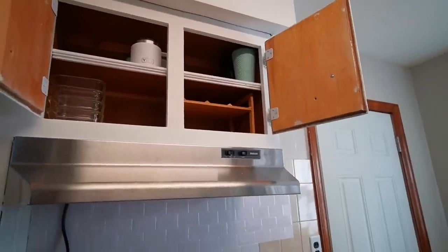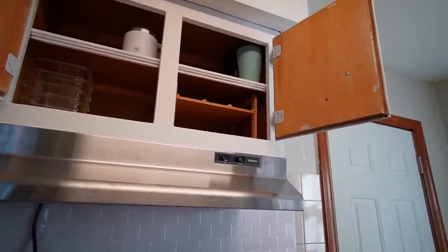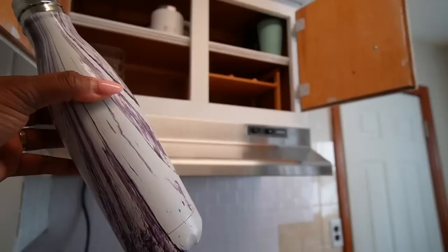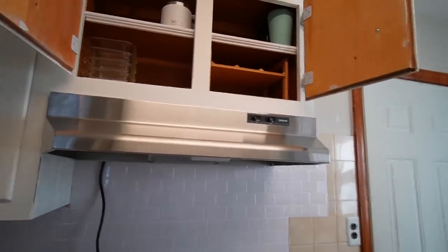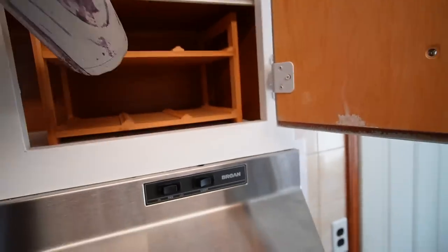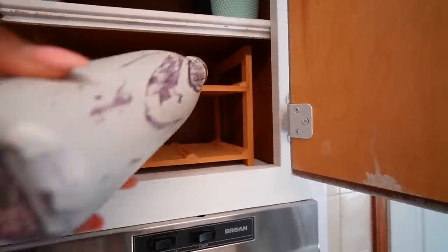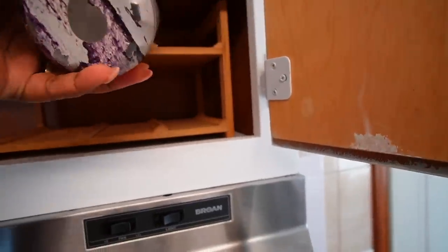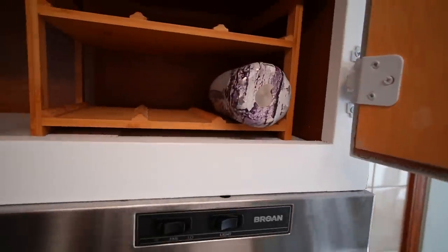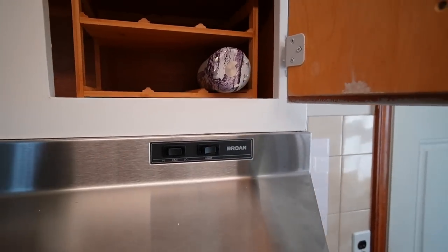I just put it up, you guys. I had to dismount it and remount just one side because it wouldn't go in there. So I'm gonna place this bottle in so you guys can see what I mean. Typically this bottle does not fit because it's too tall, but it's gonna go sideways. I need to put the cover on as well. I'm gonna put this one on the top. No, I'm not. I'm gonna put this one on the bottom shelf. And you can see it fits like this, which is perfect. I need to put the cap on though.